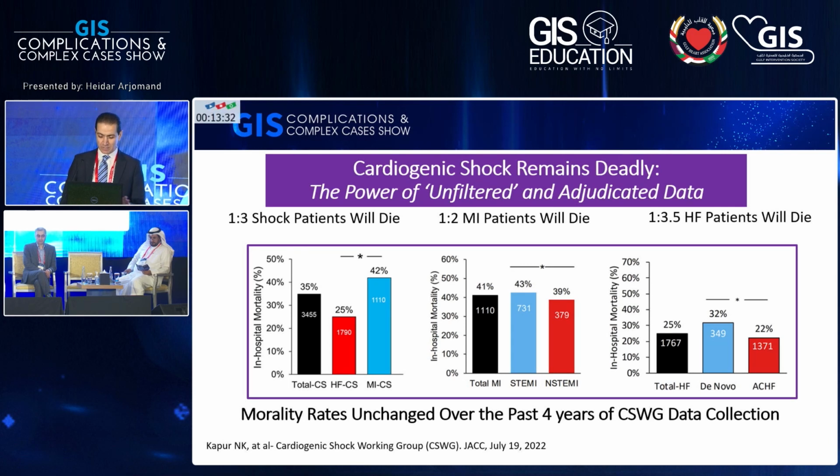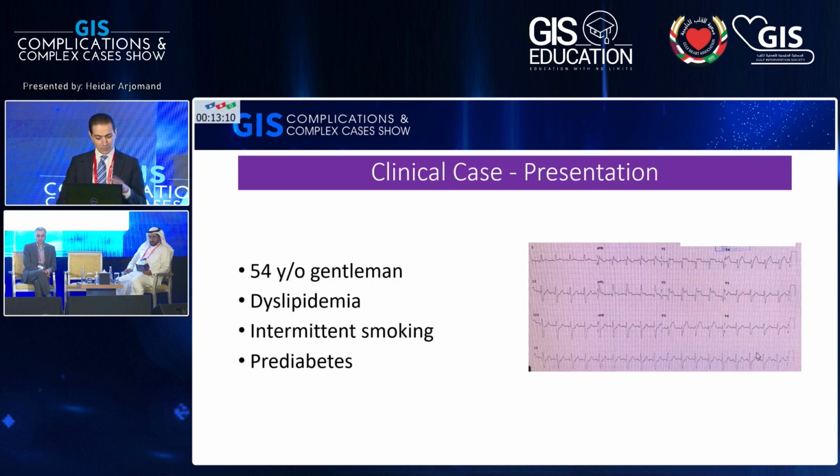It's just amazing and mind-boggling to think that in 2023, 50% of our patients would not leave the hospital with all the advances that we've made. If the cardiogenic shock is due to acute or acute on chronic heart failure, that ratio is 1 to 3. So that should be the background of the conversation. I'm going to start with a case.